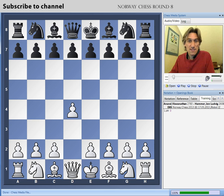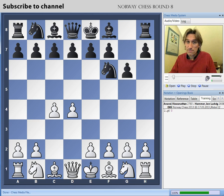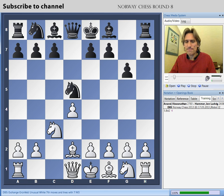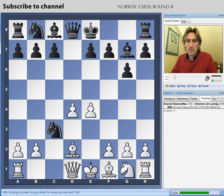Anand with the white pieces, d4. And Hammer, well, credit to him, he's still playing full-blooded fighting chess, even though he's the back marker. He's played the Grunfeld, a very sharp opening variation indeed, and of course an opening that Anand himself specialises in. What did Anand have up his sleeve? Well, it's quite a modest system, or seemingly modest, playing the bishop to d2. The idea is that after e4, when the knight captures on c3, the bishop is able to match the bishop on g7.